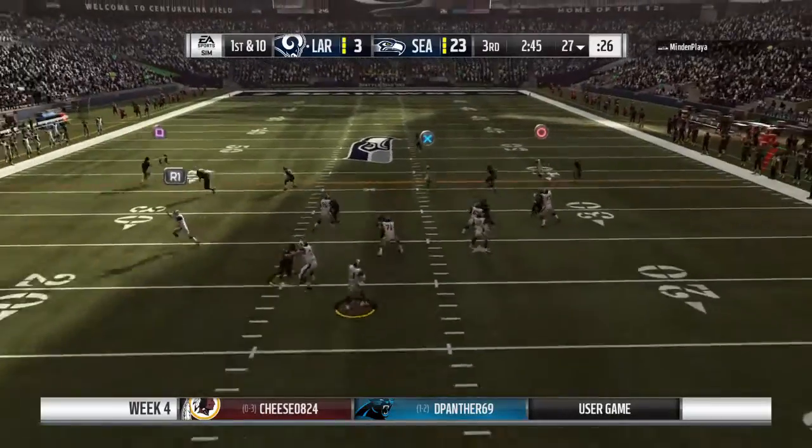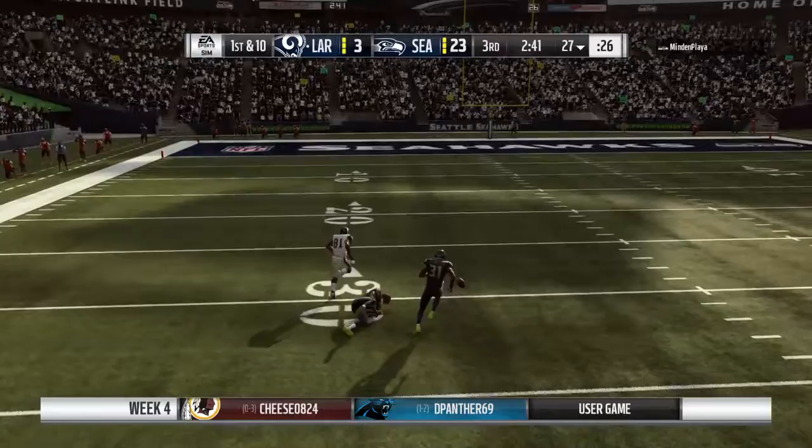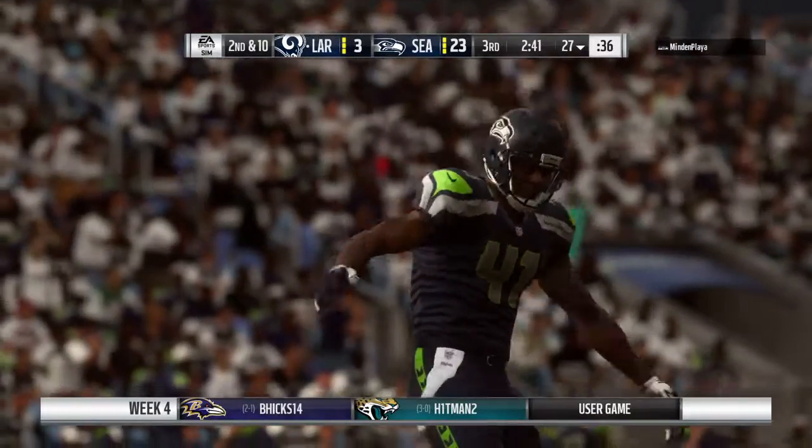Trying to shake off the interception. He'll look to throw. He's going to loft one deep left side here. And that one falls incomplete. Looked like he might have had position there, but he couldn't hold on at 2nd down.